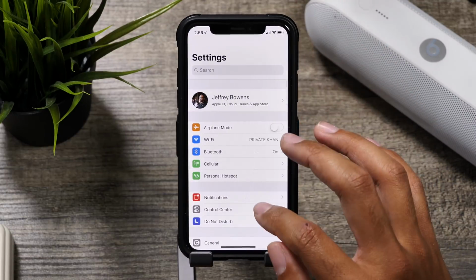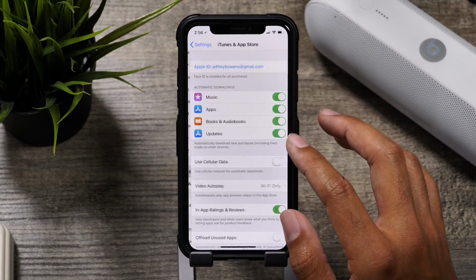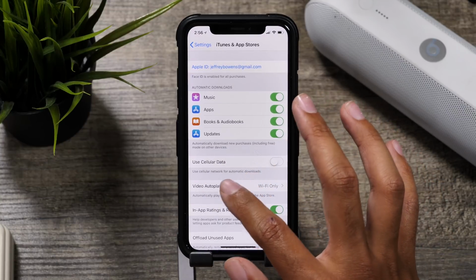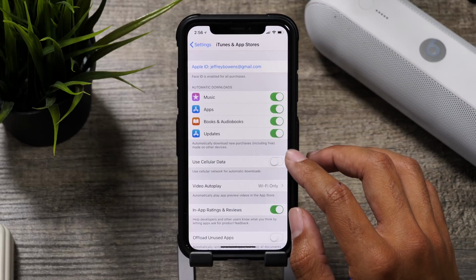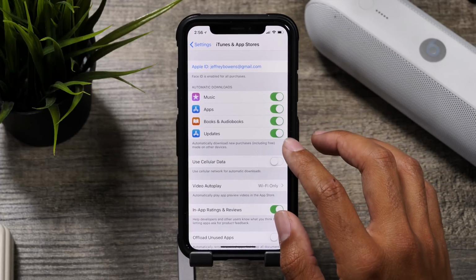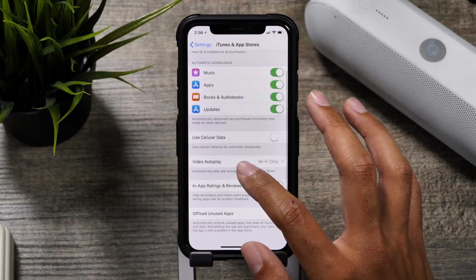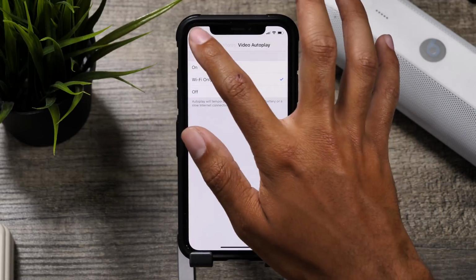Now, one other thing that you want to do in regards to data is go to the iTunes and App Store page here and make sure that use cellular data for automatic downloads is off, because that will basically mean that you're going to be using data to download any apps, but using data is going to basically drain your battery. So video autoplay also, you want to make sure that's on Wi-Fi only, because that will be using data.